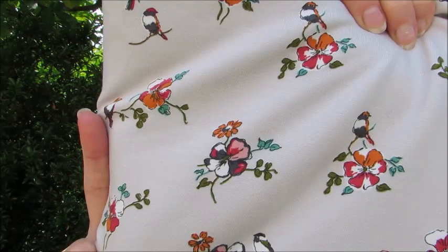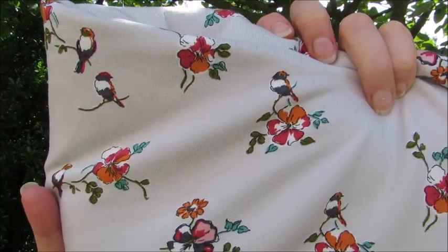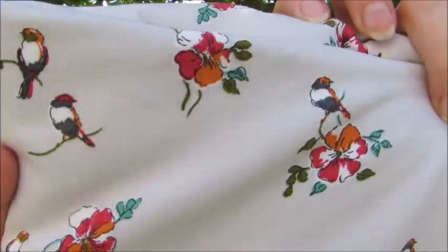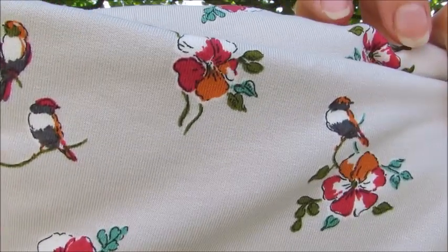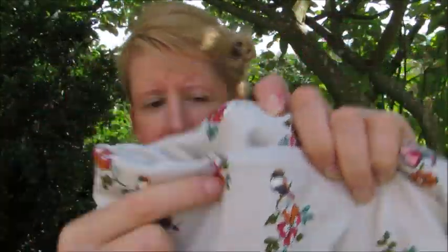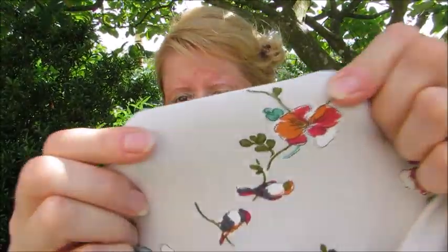This is the final fabric, so I purchased 3 different fabrics, 1.5 yards of this one, and again, oh, it is so super soft, and it has little flowers, and on each of the flowers there are little birds, and it has a little bit of elastane in, so there's a little bit of stretch there. If I just open it out a little bit, there we go, a little bit of bounce and stretch there.